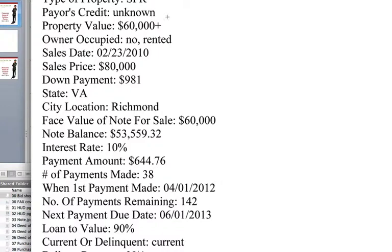Property value, 60,000 plus. Owner occupied? No, it's a rental. So in my mind, okay, it's not owner occupied, so therefore Dodd-Frank, those kind of things don't apply. Dodd-Frank Safe Act. Sales date, okay, they sold the property back in February 2010, so we've got over 3 years now. The sales price was $80,000.